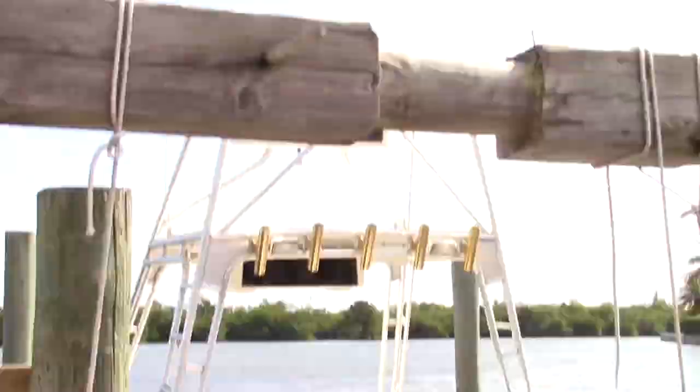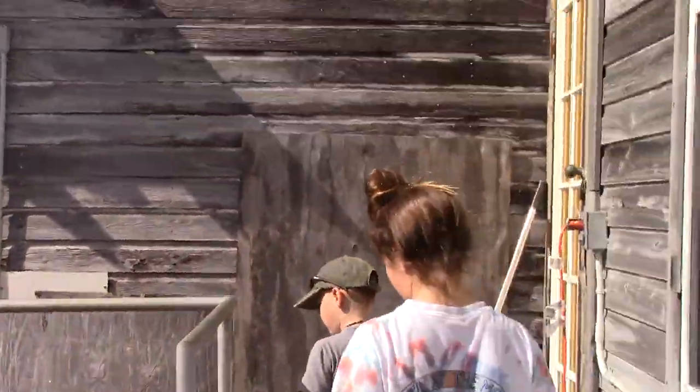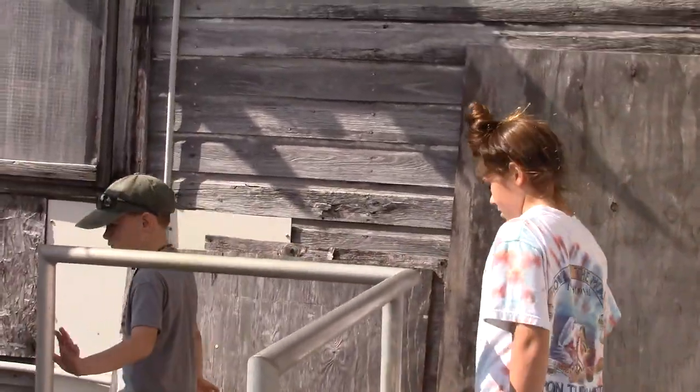Now, this is my uncle's other boat that he goes snapper fishing on. This is what he takes offshore. He goes just far, like back bay fishing.